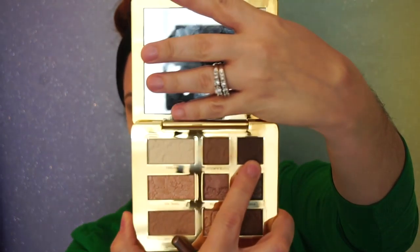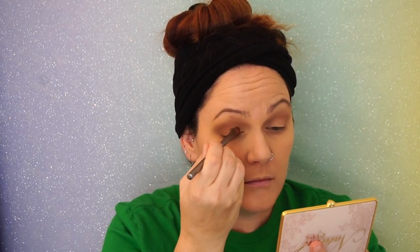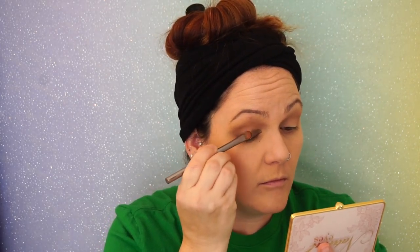I'm just gonna get my shadow brush. It's flat. It's an Urban Decay. There's the sun. And then I'm gonna go in with this color Sexpresso. It's a really dark chocolatey color. And I'm gonna put that all over the lid.